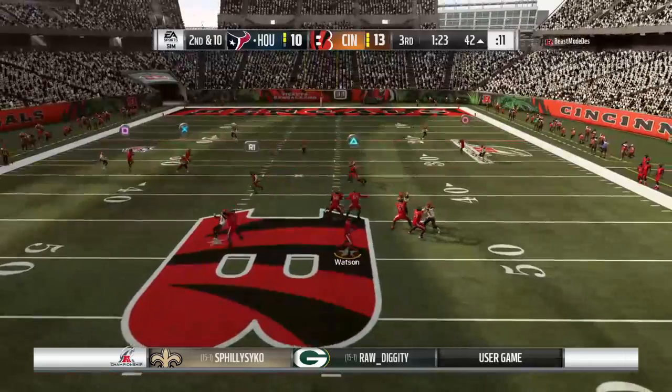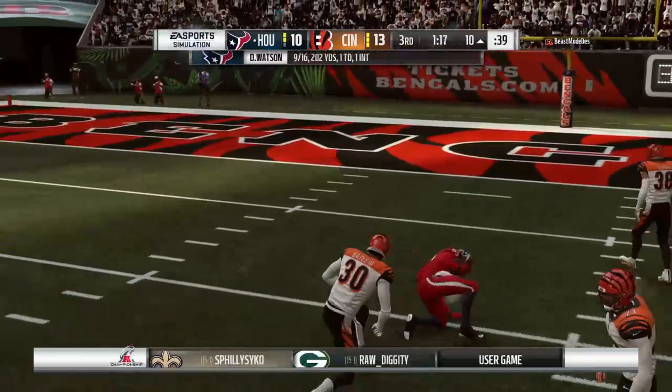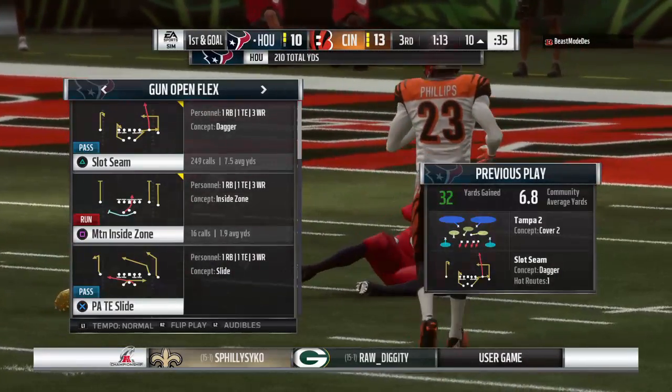On 2nd and 10, Watson. He's going to fire one deep. It's caught at the 10. And he's taken down, but not before reaching the 10-yard line. A gain of 32 that time.